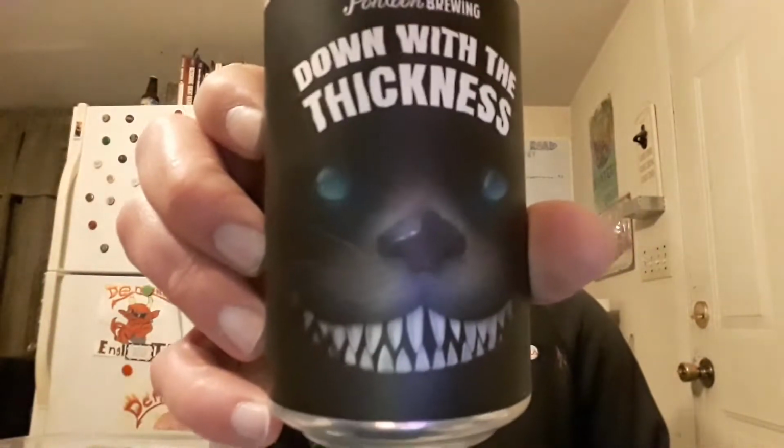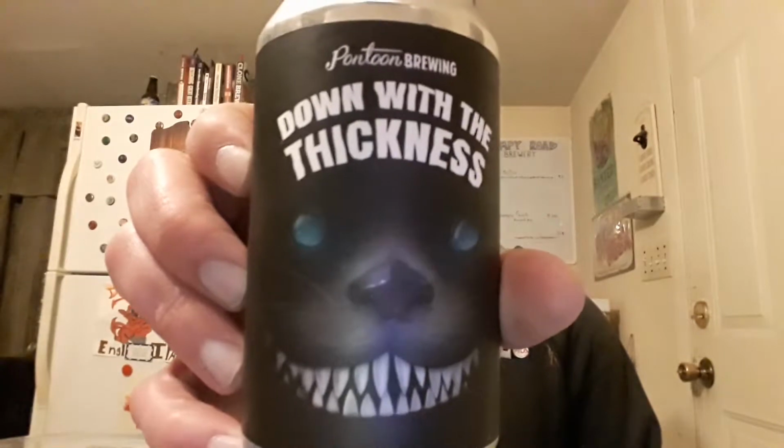This comes from Pontoon Brewing Company. They are out of Sandy Springs, Georgia. It comes in at 9% ABV. It is a milk stout with hazelnut, chocolate, vanilla, and lactose. That is the can art. Very cool. Like a wild weasel of some sort.